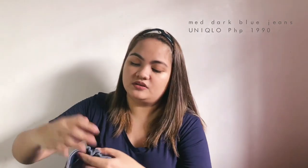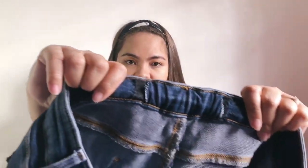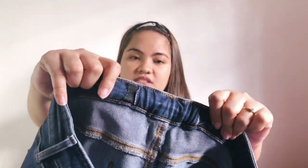And then another pair of jeans. Medyo mas dark siya. Tingnan nyo, oh. May share lang akong hack. Kasi ang mga to, maluluwang siya sa waist part ko. So, ang ginagawa ko, sinisikipan ko siya using a garter para hindi na ako mag-belt. This is my second blue jean that is also from Uniqlo. Medyo mas dark siya ng konti.